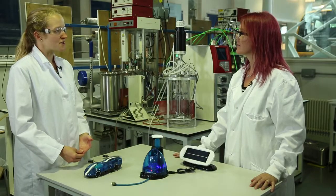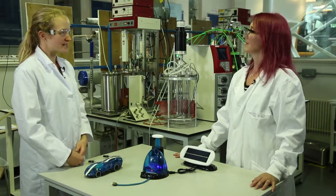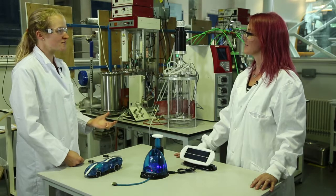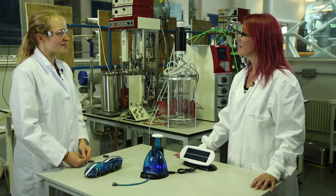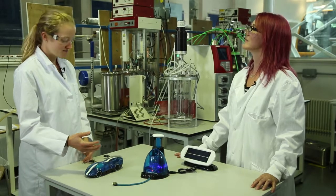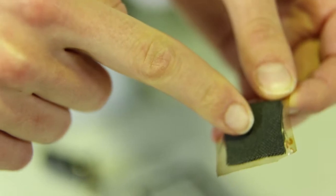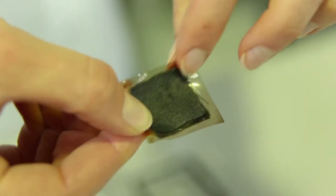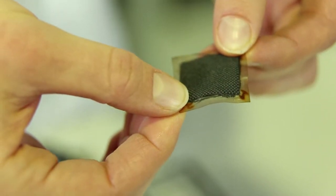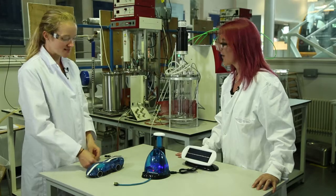The car runs off a fuel cell, which works the opposite way round to the fueling station. So this takes hydrogen from the tank and oxygen from the air and combines them using a fuel cell to create electricity. A fuel cell looks like this, and the hydrogen comes from one side and the oxygen comes from the other side. And again, platinum is used to break the bonds in the hydrogen and the oxygen, and then they form water and electricity.